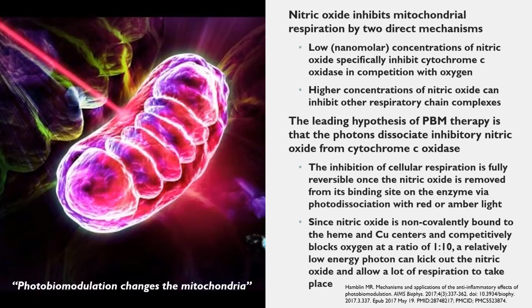So what are we going to do about it? Well, this is what we're going to do about it. We're going to fix it. We're going to make it better. We're going to zap that thing with some light energy. You see the representation I've got here where the red, or near infrared, light is coming in. The energy is absorbed by the mitochondria. So you can see the change in color. I'm trying to reflect the absorption process. And you see the little tag at the bottom: photobiomodulation changes the mitochondria.